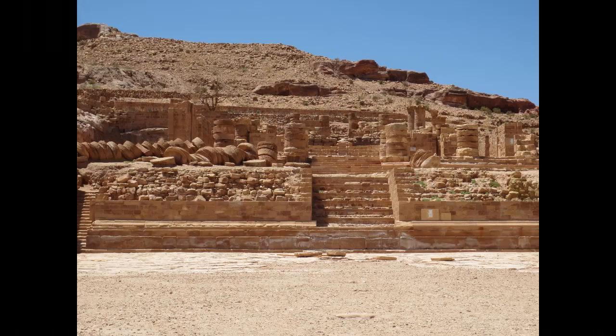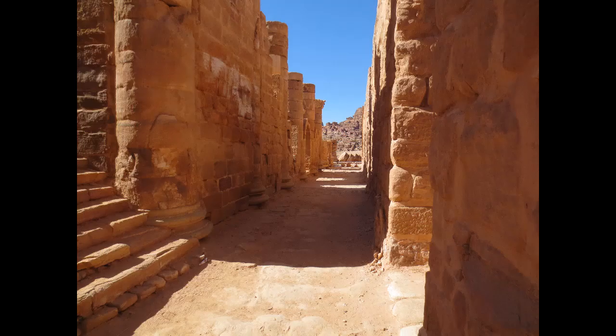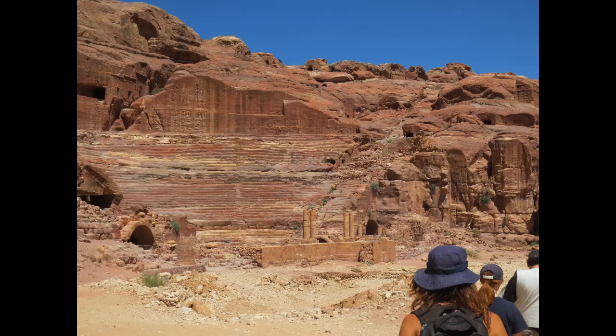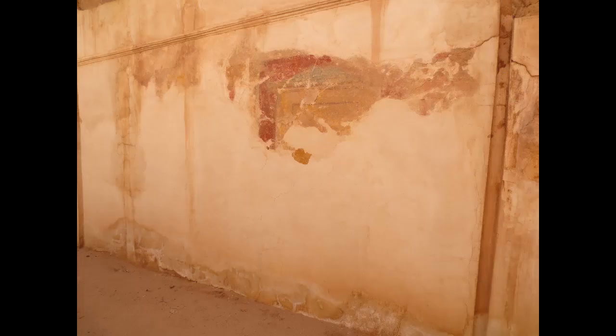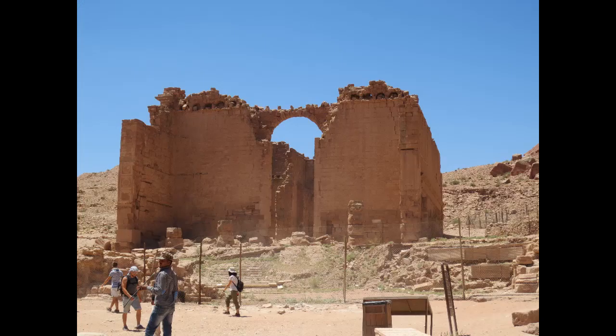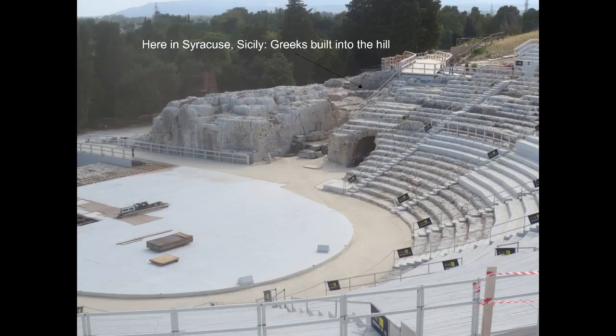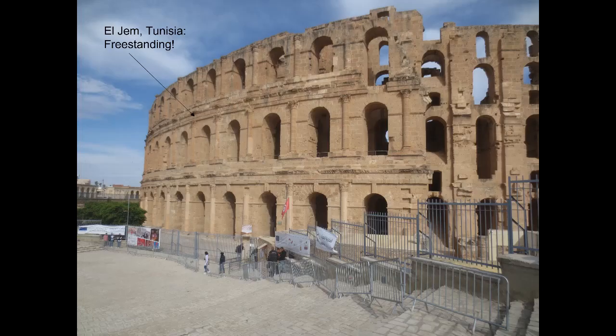How can you tell the difference? It's actually really easy. This is Nabataean, this is Roman, this is Nabataean, and this is Roman. If it's still not obvious, look at the construction. Nabataeans carved things completely out of the rock, while Romans built new freestanding buildings out of brick. This was a common Roman theme, and also, incidentally, how you can tell the difference between a Greek theater converted for Roman uses and a new Roman theater fresh built.